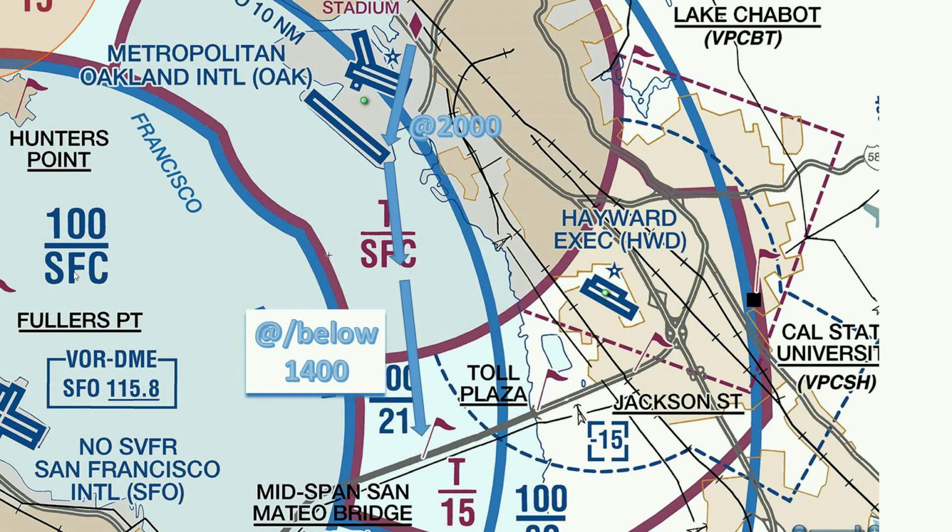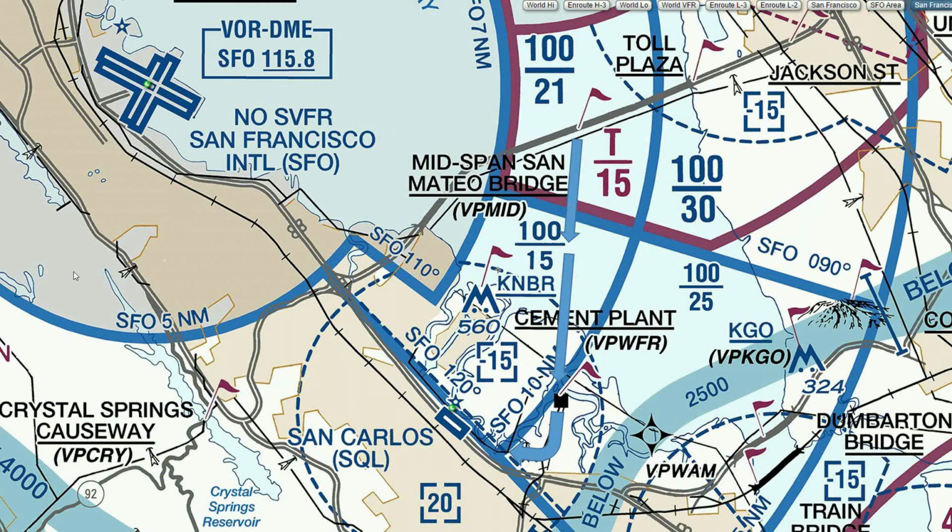So as you're talking to NorCal at this point, and as they're vectoring you through the Class Charlie, they're sending you to midspan, and then from there on to the San Carlos Airport. Once we are clear of the midspan, usually right around here and from underneath the Class Charlie airspace, we are cleared to go ahead and contact the San Carlos Tower. We kept our squawk and talked to the tower at that point.